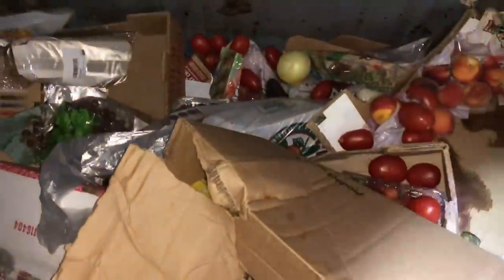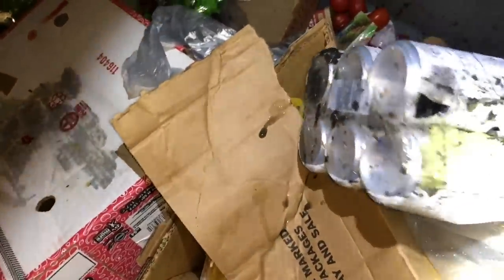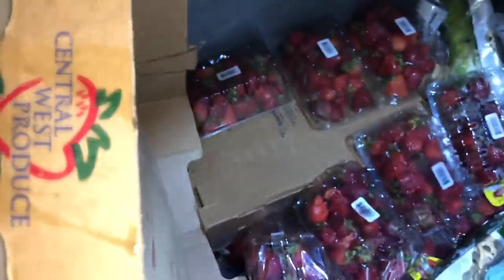Malalambot na. This one? Oh yeah, one of the cans is crushed. Yeah. This one. Oh, I thought you throw it. Masi po yung bulok na. Okay, mga bulok na rin yung ano. Ito nga, strawberry. Yeah. Okay.